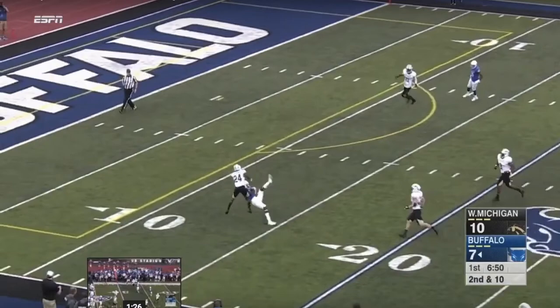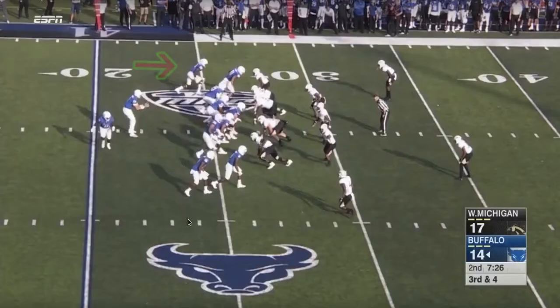Okay. Another thing I liked about him, and that's what the next two clips are going to look at, is his route running ability. A lot of times you see these good receivers in college who aren't the best route runners.